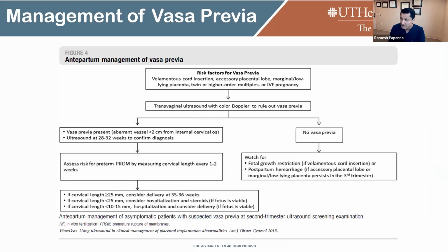So the SMFM recommendation is, if you have risk factors, you do a transvaginal ultrasound, and if the Vasa Previa is less than 2 centimeters from the internal os, then you repeat the ultrasound at 28, 32 weeks, and then you do cervical length assessment to monitor whether outpatient or inpatient. If it's more than 2.5, consider delivery at 35, 36 weeks. If less than 2.5, consider hospitalization and steroids. And of course, if it's really low, like less than 10 or 15 millimeters, then you move towards delivery sooner, if the fetus is viable. That's the process we also follow in terms of when we admit them to the hospital and how we manage them. But the Vasa Previa distance from the internal os is an evolving situation.